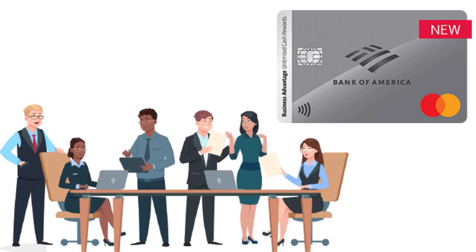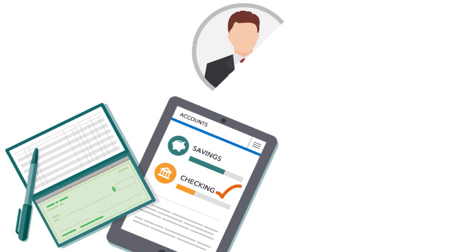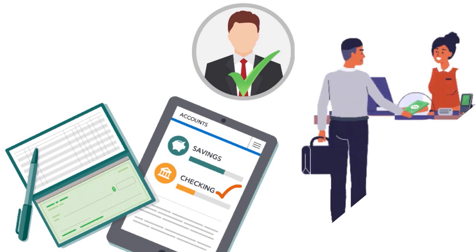No annual fee. And again, the same thing about the preferred rewards applies. In other words, you can earn up to 75% more cash back on every purchase if you have a business checking account with Bank of America and qualify for their highest Preferred Rewards for Business tier. And you can choose how to redeem your cash rewards. This is really cool: as a deposit into your Bank of America checking or savings account, as a card statement credit, or as a check mailed to you.